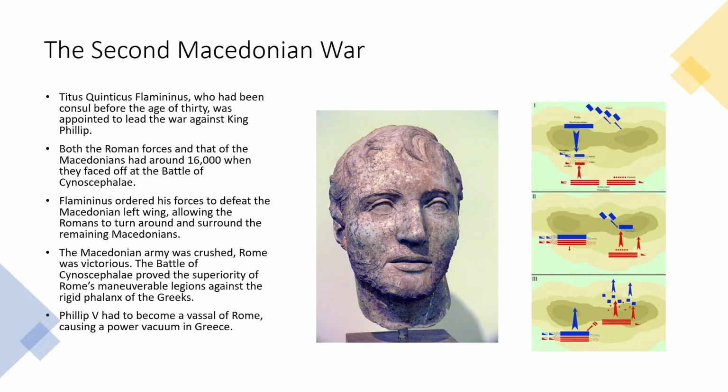This battle basically proved the superiority of Rome's legions against the outdated phalanx, and Philip V had to become a vassal of Rome, and this caused a power vacuum in Greece because Philip V was no longer the strongman.